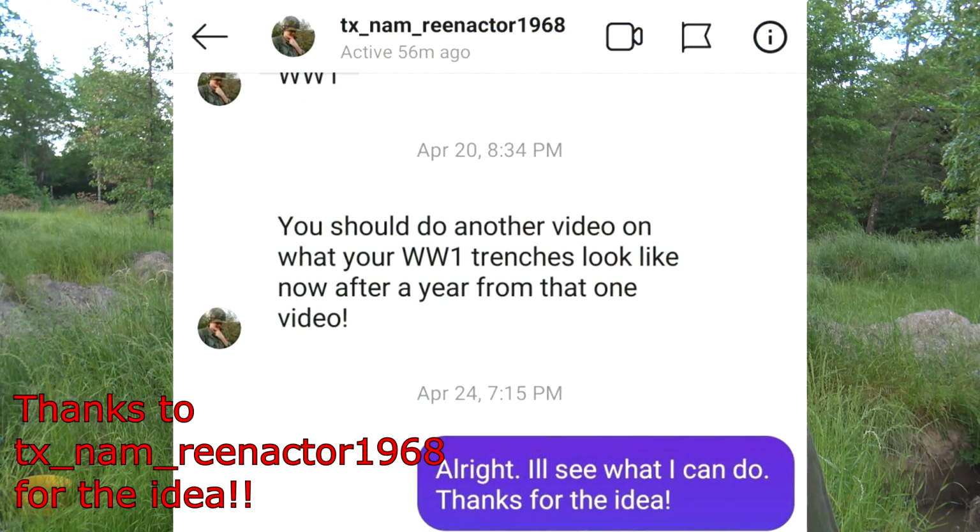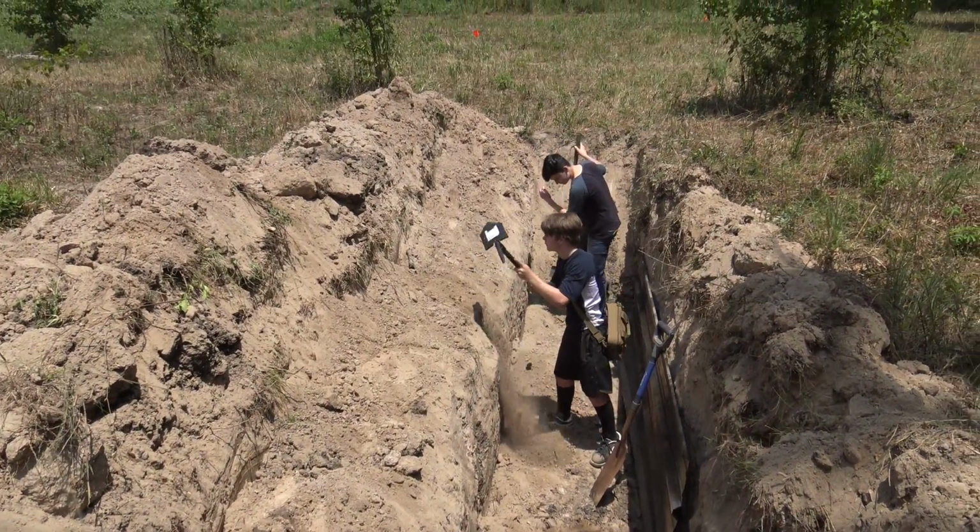How's it going? It's Country Tactical, and we're going to be taking a look at what has happened to the trenches pretty much a year after we dug them. We're going to be looking at how they've aged and weathered throughout time, and it'll be pretty interesting to look at them. It'll also kind of give us a reference to what the real trenches look like a year after they were abandoned. We also have a trench from 2 years ago, so we can also take a look at that and see how it's weathered compared to just 1 year.